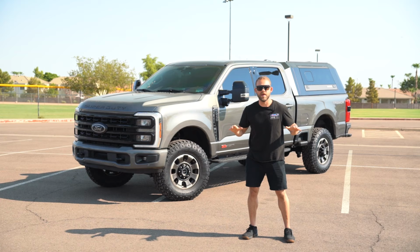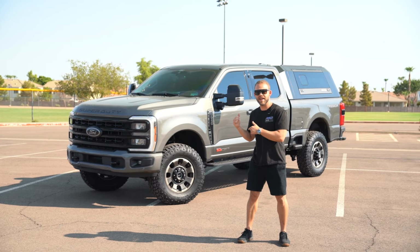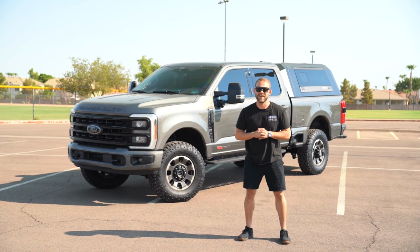What's going on, guys? We had a customer just drop off his 2024 F250 Tremor for a full SDHQ makeover. Take a good look at it now, because it's not going to look like this for long. Let's get it in the shop and get to work.